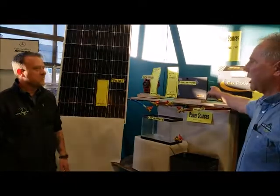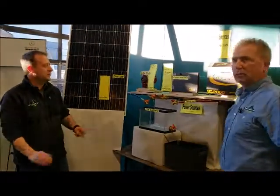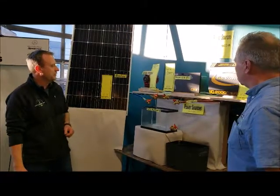Okay, so the van has to be plugged in. Otherwise it doesn't give you a charge at all. Otherwise it's doing absolutely nothing, as far as giving you power to your batteries.